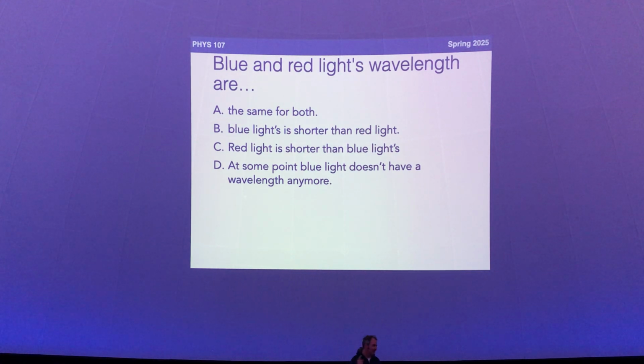All right. Cool. Let's vote on this. So, blue and red light: the wavelengths are the same for both; blue light is shorter than red light; red light is shorter than blue light; or at some point, blue light doesn't have a wavelength anymore. What's the correct answer? Oh, you all had it up already. 1, 2, 3. Thank you. You all got that.